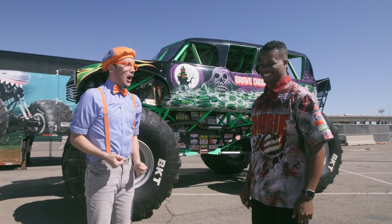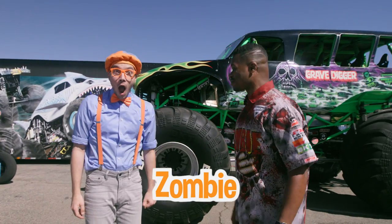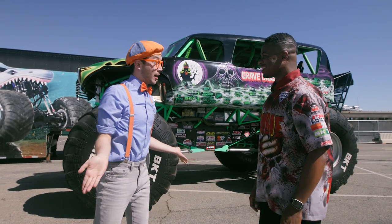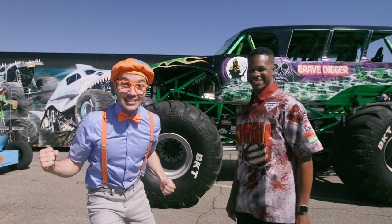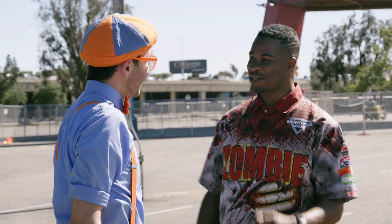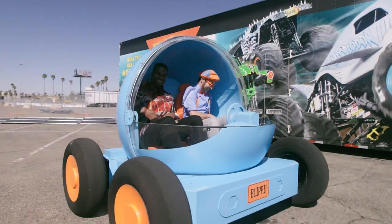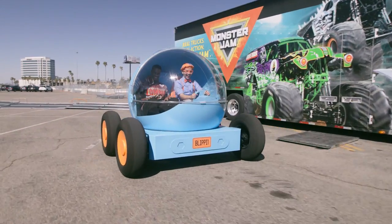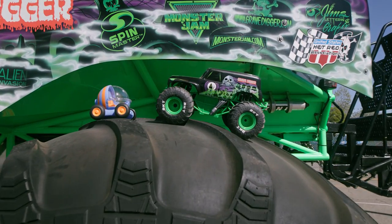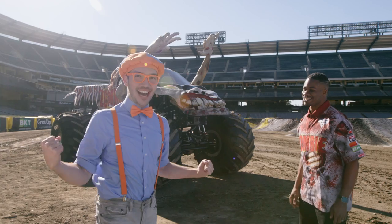That sounds so fun. Oh, and Bari, is this your monster truck? No, my monster truck's actually inside. It's called Zombie, and it's got zombie arms on it. So silly. Well, can we take a closer look at your monster truck? Yeah, let's take a look at it. Let's go inside. Okay, let's go inside. Oh, wait a minute. We can go there on the Blippi-mobile. Would you like to take a ride with me? I would love to go in the Blippi-mobile. Okay, let's go. It's Zombie! Awesome! Can we take a closer look?